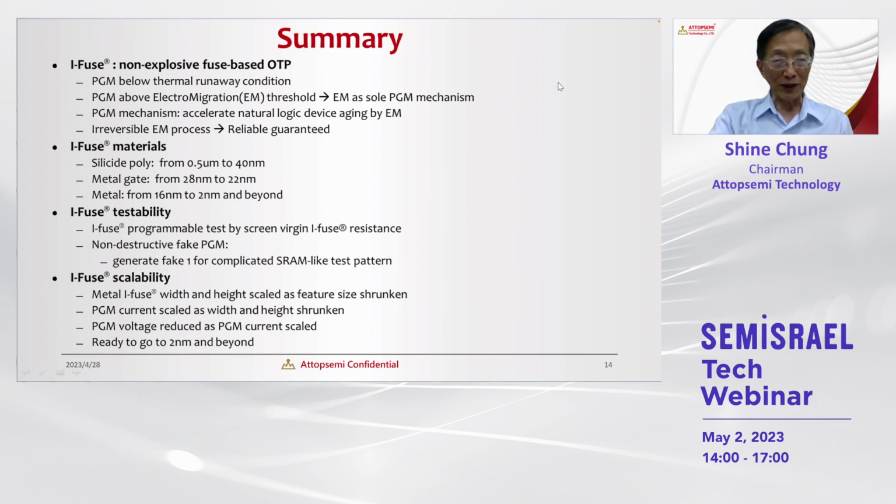And our I-fuse material can be CSI poly from 0.5 micron all the way to 40 nanometer, metal gate from 28 to 22, and metal I-fuse from 60 nanometer to 2 nanometer and beyond. Our I-fuse is testable because it is a logic device. So we can create a non-destructive way to test the program state by just screening the resistance of a virtual I-fuse. We can also create a non-destructive fake program state, so that we can fake a 1, and by combining with a normal read 0, generate very complicated SRAM-like test patterns.